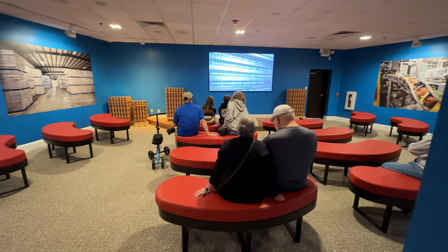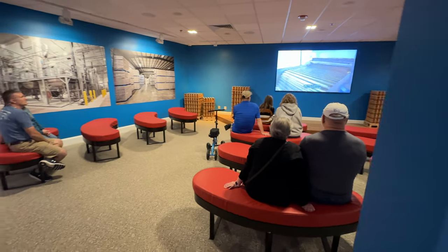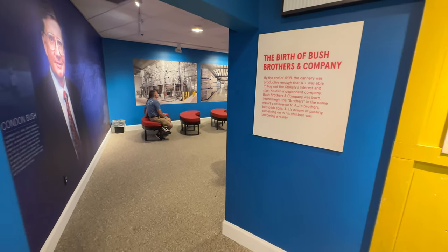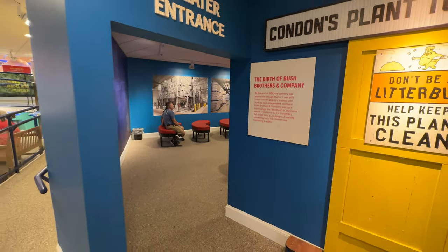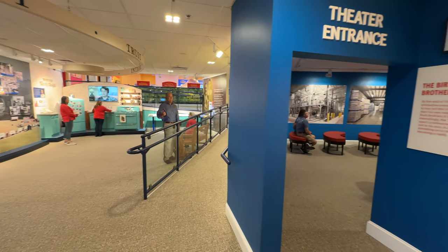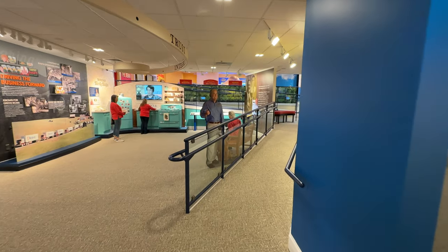Where they enter a steam chain. They move up and down as they travel through. We've watched the movie before. It's actually pretty interesting and educational for kids to learn how beans are canned and the whole process.